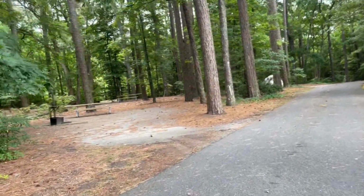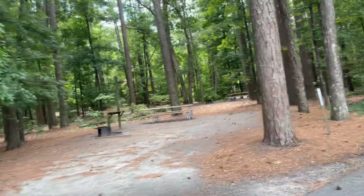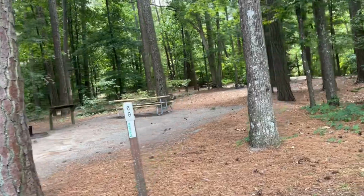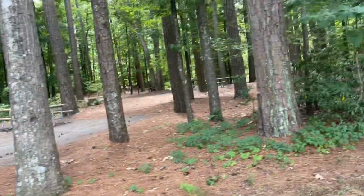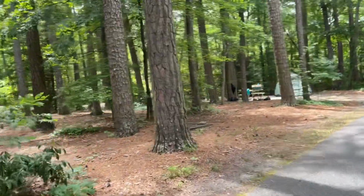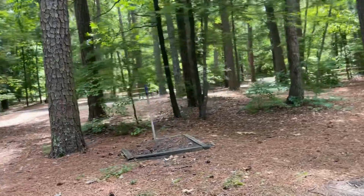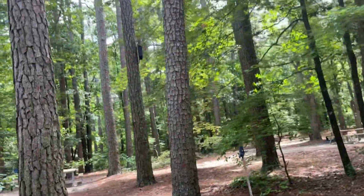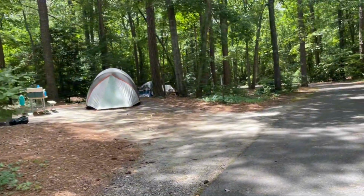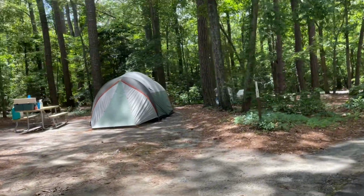And that brings us here to site 88. 88 leans out towards the road and a little bit towards a picnic table. It's a little low in the middle, but would be fine for a tent or a small camper. Here is another water spigot, and up in the tree there, you may or may not see it, there's a bat box. This campground does a good job of handling nature well.